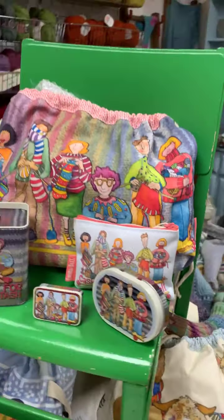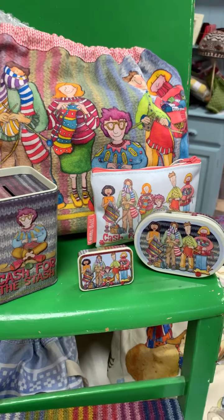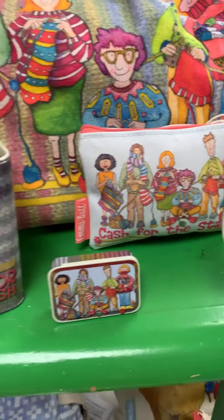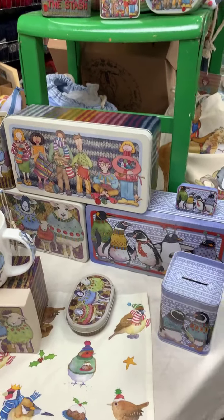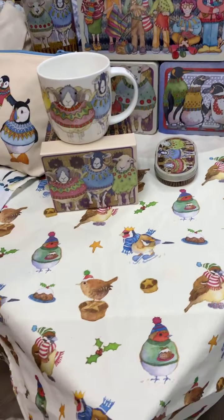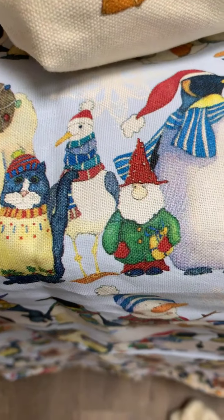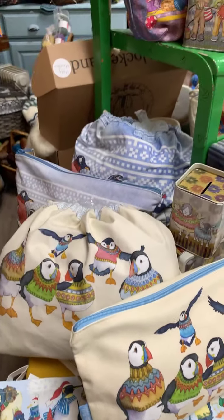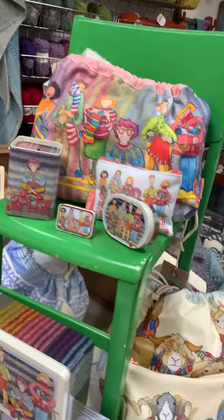So very quickly going to scoot over here to visit the Emma Ball section. Got some lovely new bags from Emma Ball featuring her yarn club friends. These are great bags and tins and purses, cash for the stash, fab presents for your friends from Knit Group, little extras for Christmas. And there are lots of lovely new designs, some Christmassy tea towels, including this one, which I particularly love because it's got a little gnome on it, and it's got a cat in a jumper. So lots of Emma Ball over in my online shop. I think you'll agree, she's just got a way with design.